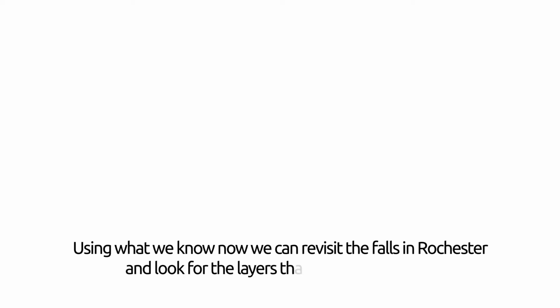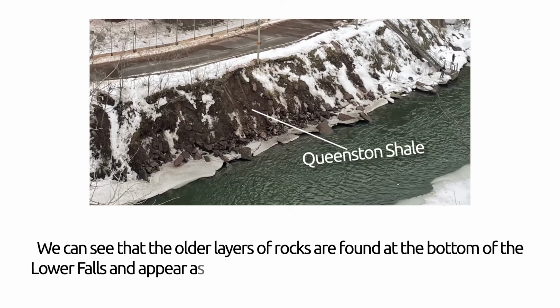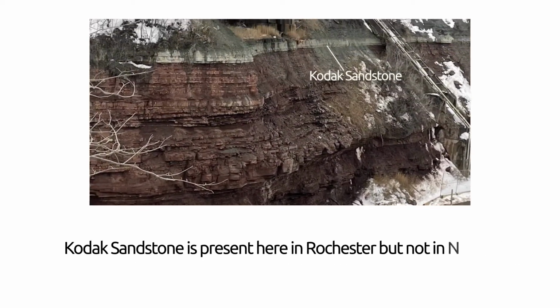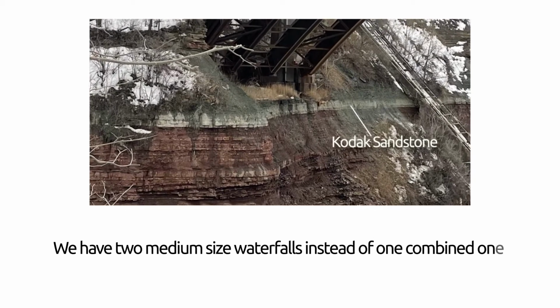Using what we know now, we can revisit the falls in Rochester and look for the layers that we learned about. We can see that the older layers of rocks are found at the bottom of the lower falls and appear as a gray color that we can also see here in person. Kodak sandstone is present here in Rochester, but not in Niagara, so as a result, we have two medium-sized waterfalls instead of one combined one.